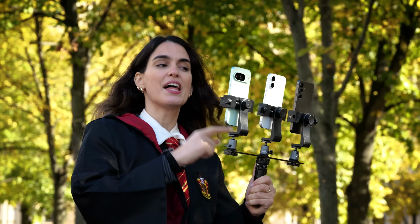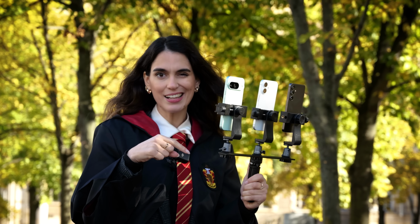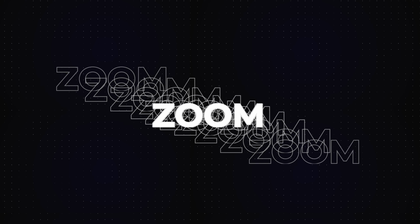Time to test out zoom. The Galaxy can go up to 30 times, the iPhone 10 times, and the Pixel only 8 times. But does that mean the Galaxy is better? We're about to find out. We zoomed in on the clock of Berlin City Hall to test the zoom capabilities of these devices.